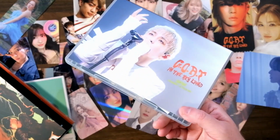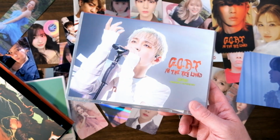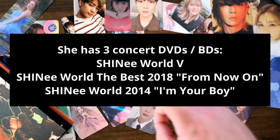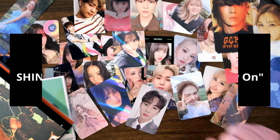In addition to that, I think she has 4 Shiny concerts in addition to this right here. If she has more, I'll put it up. If she has less, I'll probably put it up too. But I think it's 4. If I'm right, there won't be any text.